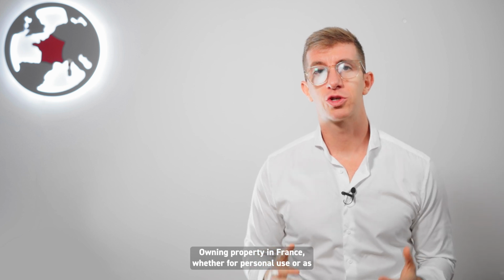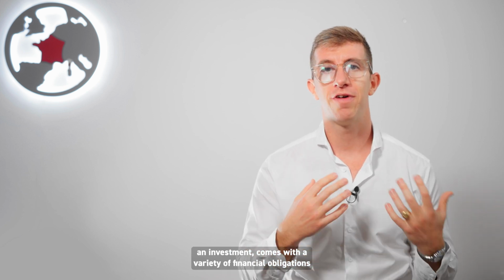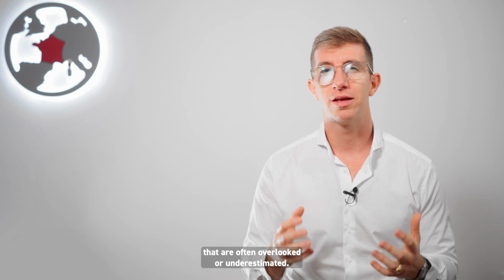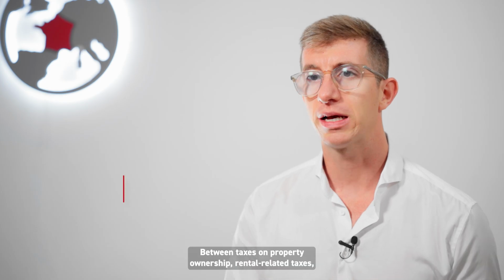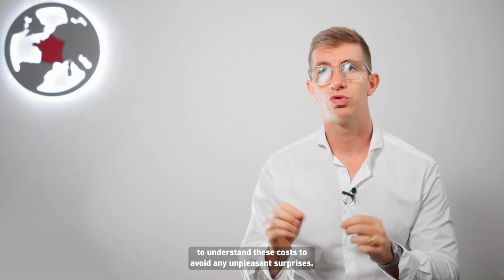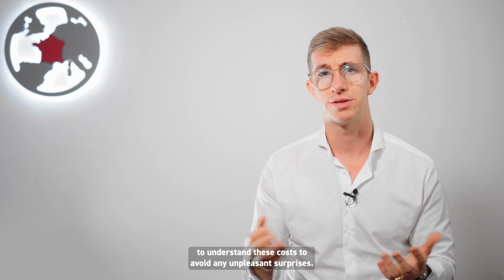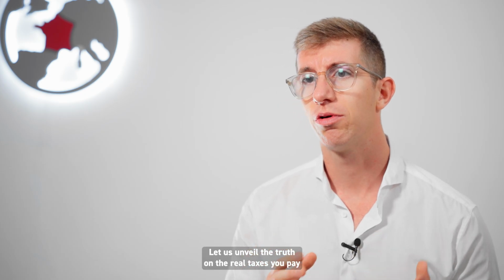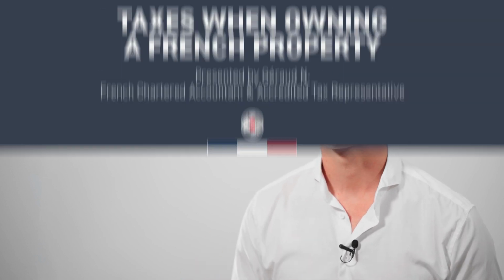Owning property in France, whether for personal use or as an investment, comes with a variety of financial obligations that are often overlooked or underestimated. Between taxes on property ownership, rental-related taxes, and other specific levies, it's crucial to understand these costs to avoid any unpleasant surprises. Let us unveil the truth on the real taxes you pay when owning a French property.